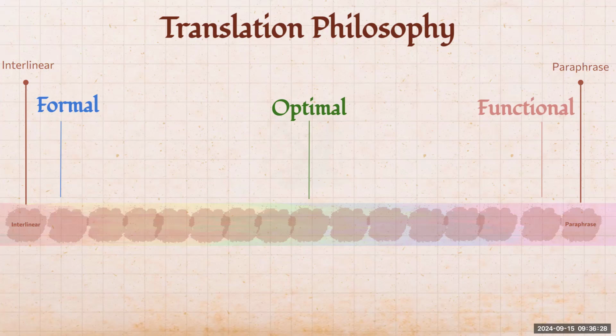So neither are good translation philosophies, neither, okay? Some people, like I said, tend to see, oh, interlinears are okay, but paraphrases, we shouldn't use them. Nope, use both in their purposes, but neither are good translation philosophies.